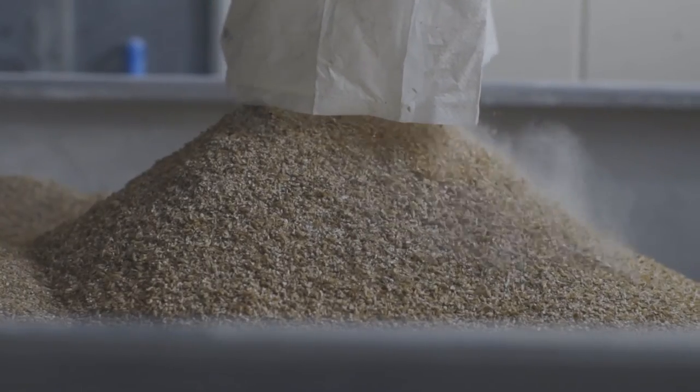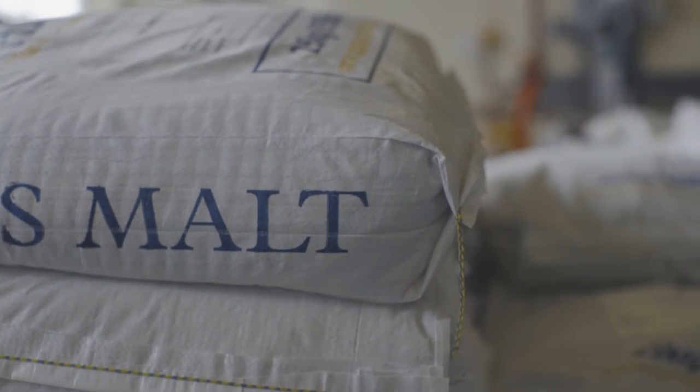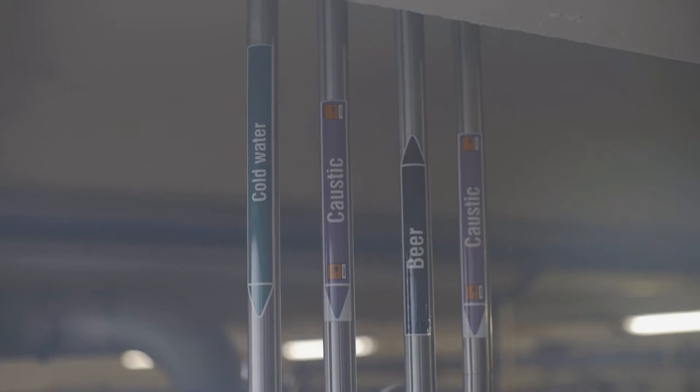The brewers at Thwaites are very, very proud of what we produce here, and we produce what we think are great beers. This is a short video to take you through the brewing process. The brewing process starts with mixing malt with hot water to produce something called a mash.